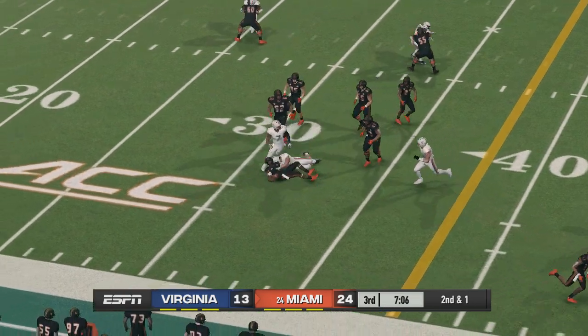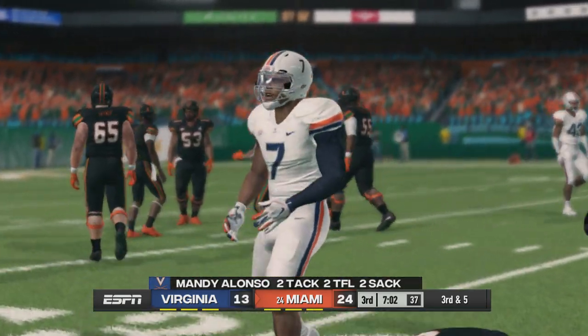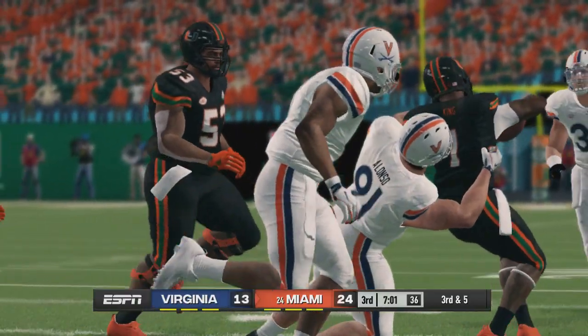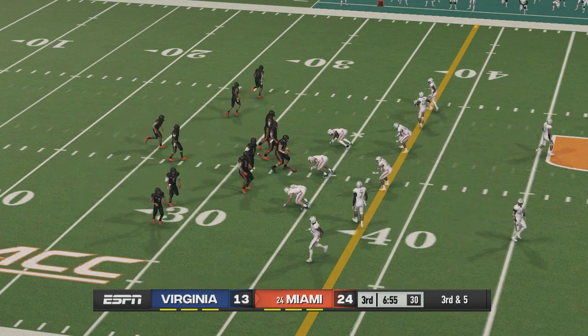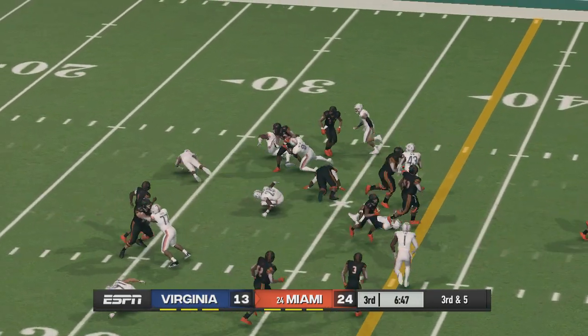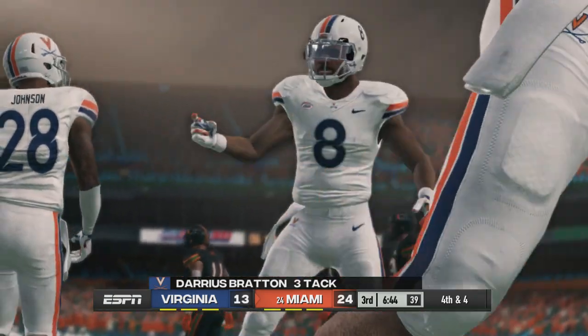Tries to buy some time. They bring him down. This quarterback has to do a better job of avoiding the rush because sacks can be real drive killers. From their own 33-yard line, it's third down. Harris, up the gut, brought down at the 33-yard line. And he manages to get back to the line of scrimmage, and that's it.